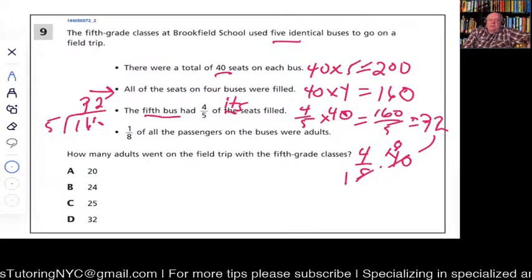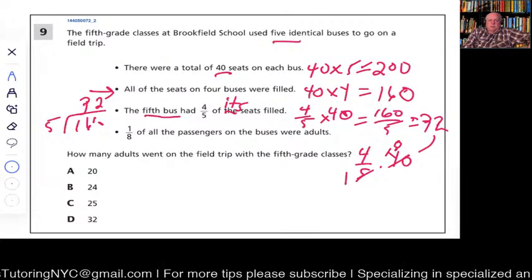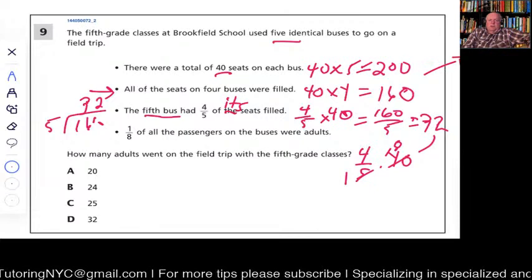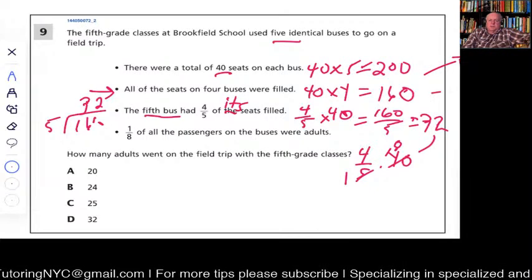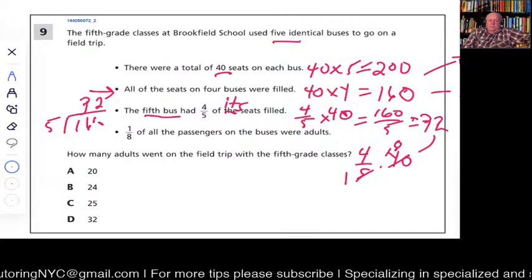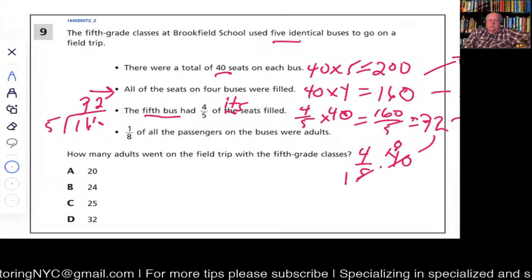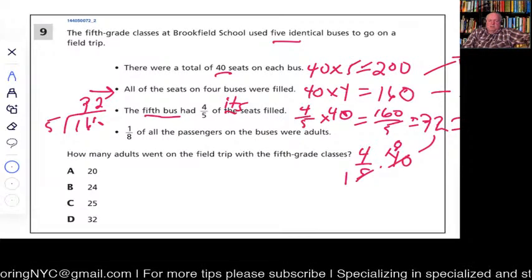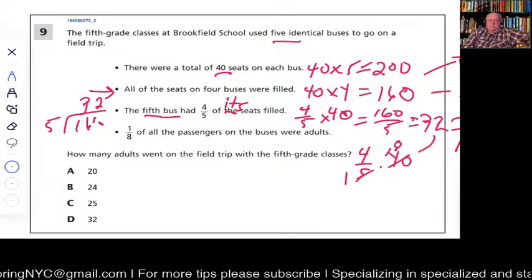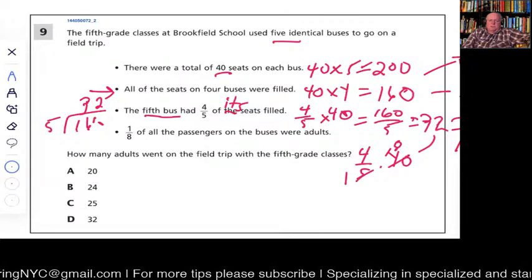So that means so far we had 200 total seats. That's our total. We have 160 on the one bus. We have 32 on the 5th bus, right? Because there's still a fifth of the seats. That means we used 192 seats.